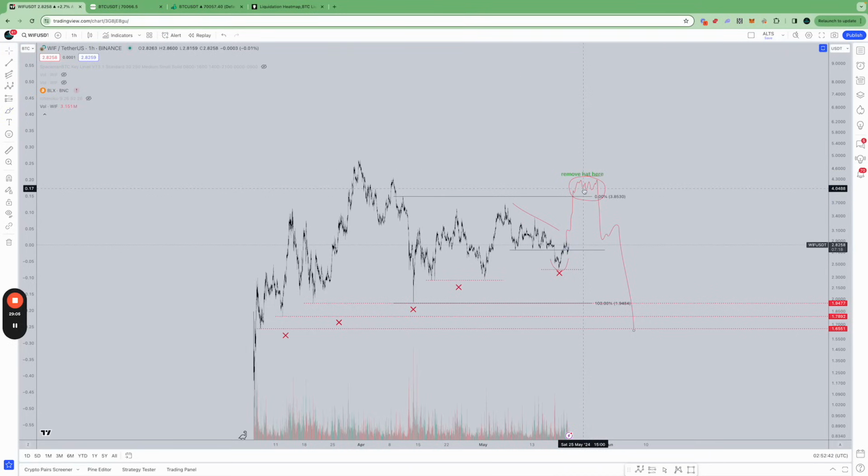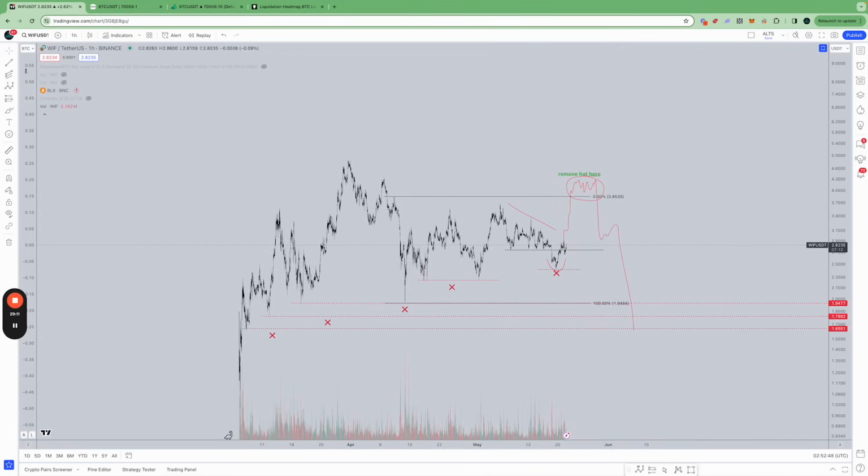The same way that I look for an entry on Bitcoin with an invalidation, I'm looking for something here as well. So that is WIF, and we'll assess as PA develops. Right now, I think if we can obviously hold these lows, then we're going to head up to at least 385, and at that point, we'll assess and see how things look.